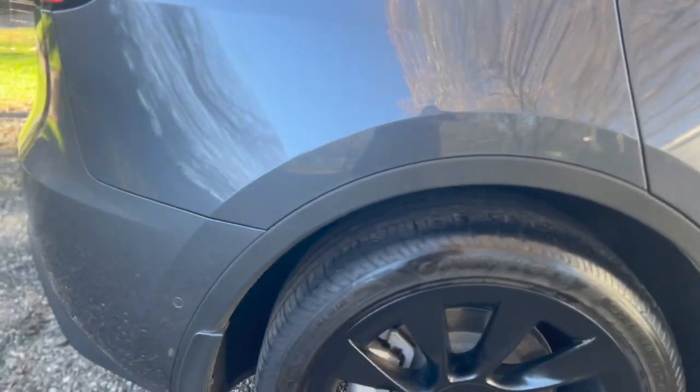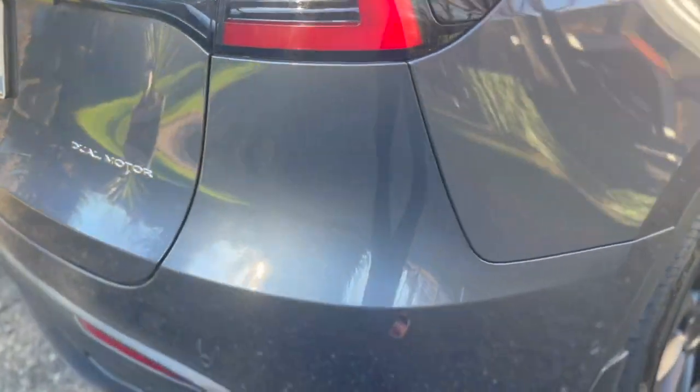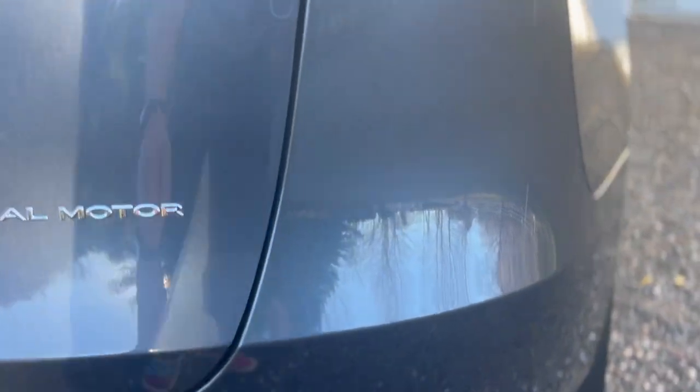So back tire's fine, everything. The only damage I have in my car so far is this scratch here. See this nice long scratch? There, now you can see a little bit better. I have no idea what that's from. My guess is it's probably my kid's fault.